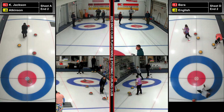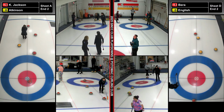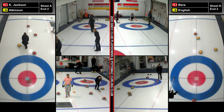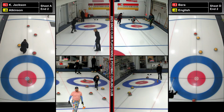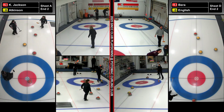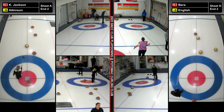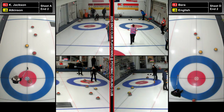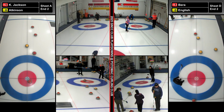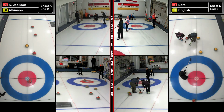We have two curlers on sheet B who have played, two nice shots by Gilad, my goodness. Two curlers on sheet B who have played on international teams, not for the United States. Benjo is a member of the Philippine national team, and Gilad has actually played for two countries, neither of which are the United States. He played for a time on Team Israel, and more recently, I believe he was on Team Brazil. And so that's kind of a fun thing that some of the members of our club do.